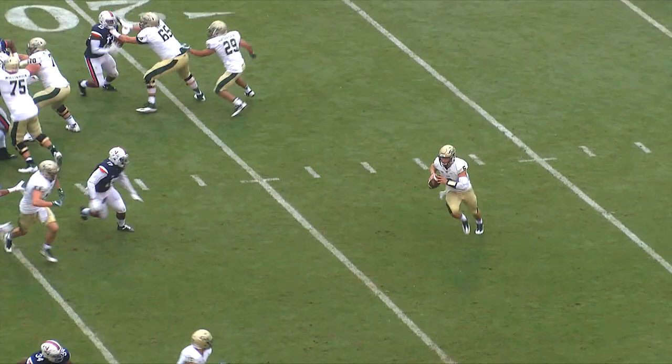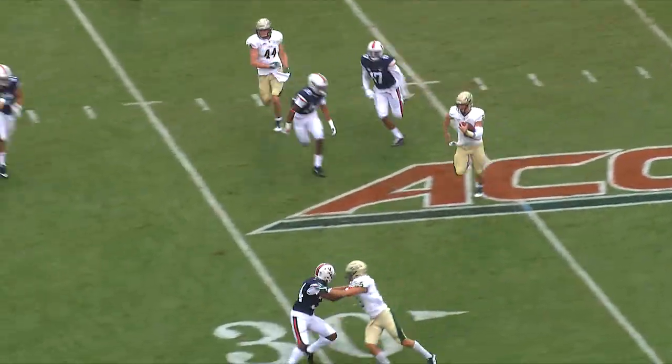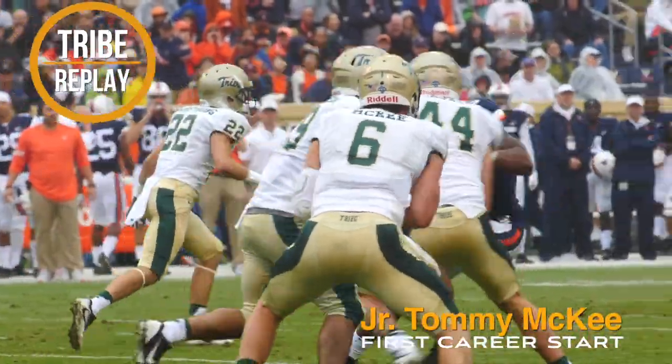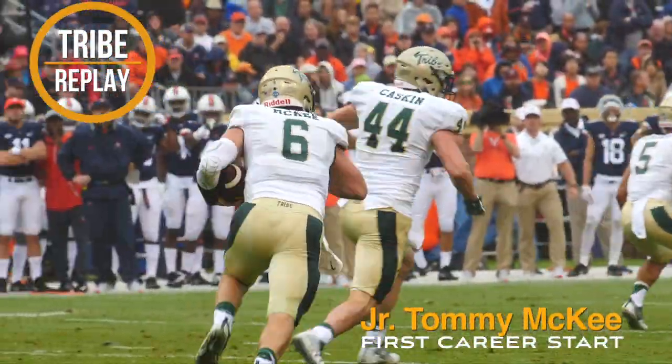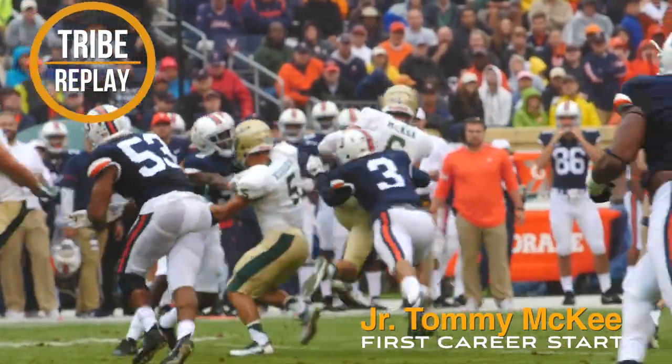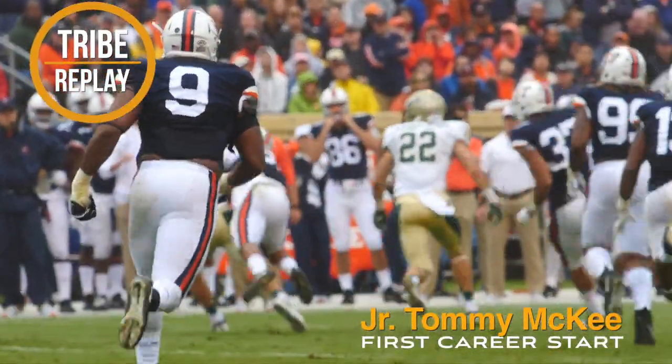Quarterback will fake the handoff and roll out to the left side. Not going to run that football. He's got a little running room. 30, 33, 35-yard line. Mr. Official, move those chains. First and 10, William & Mary. They think it got up to the 36-yard line. An 11-yard run. First down for the Tribe.